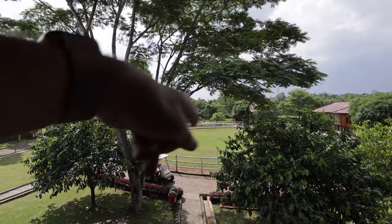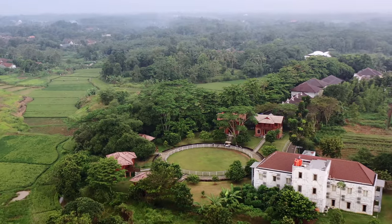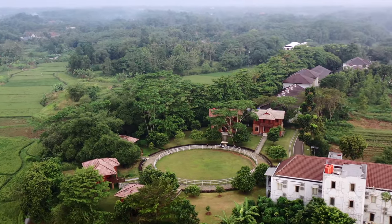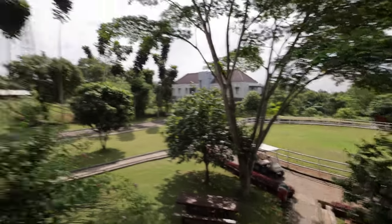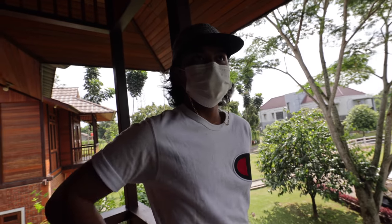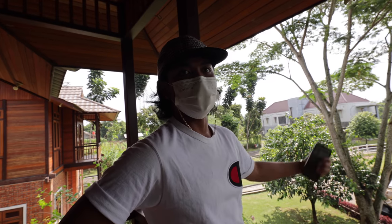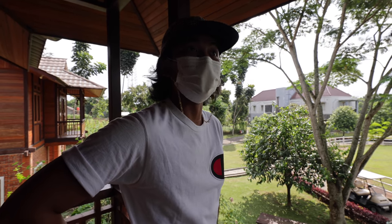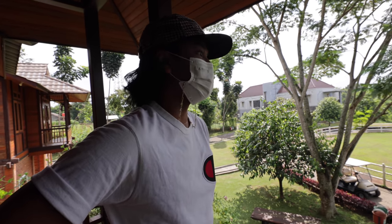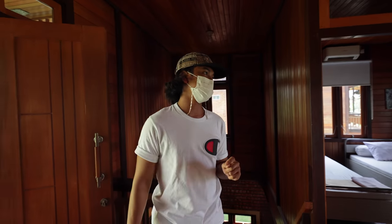Do they use the center area here? Yeah, they usually just let the horse play around here. Oh, really? They don't train here because of the grass. Yeah, because we train the horse on sand. These are called paddocks. So we just let the horses warm themselves up in the morning. And they would train in the main arena. It was the venue for modern pentathlon.